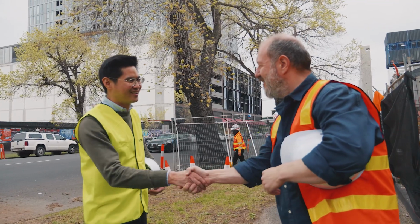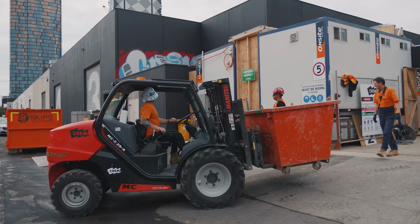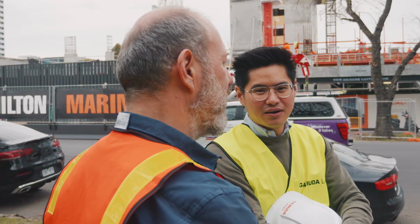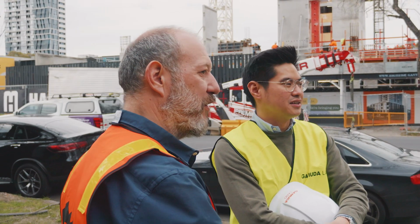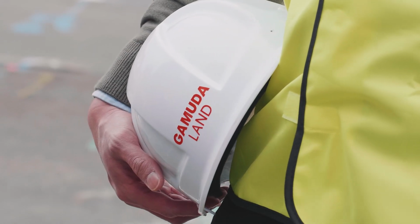We chose Crema for several reasons. Crema is a family-run business that has been based in Melbourne since 1951. So they have decades of experience. They have a good track record, and during the extensive tender process that we had, Crema stood out. They completed our 661 Chapel Street project in South Yarra and have many high-end projects in their track record.